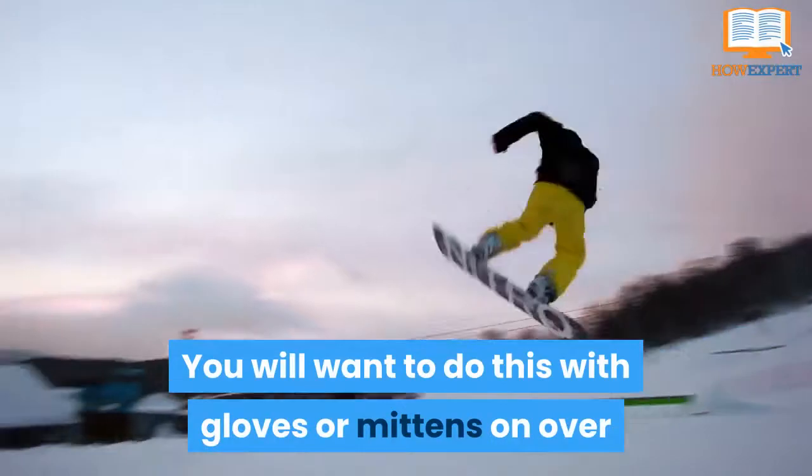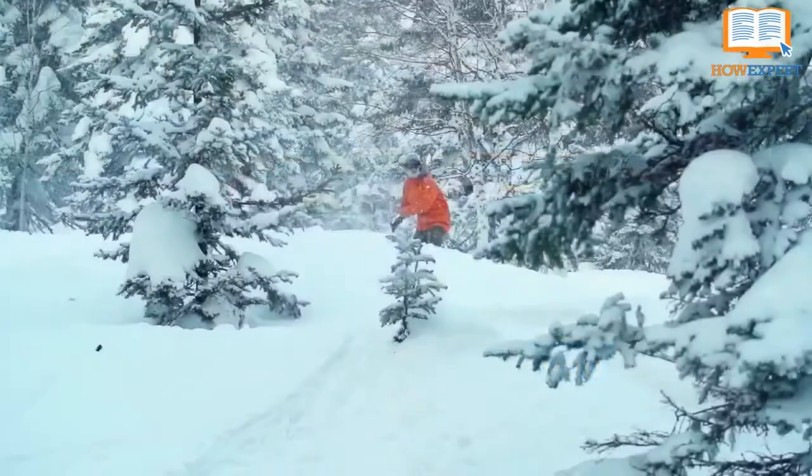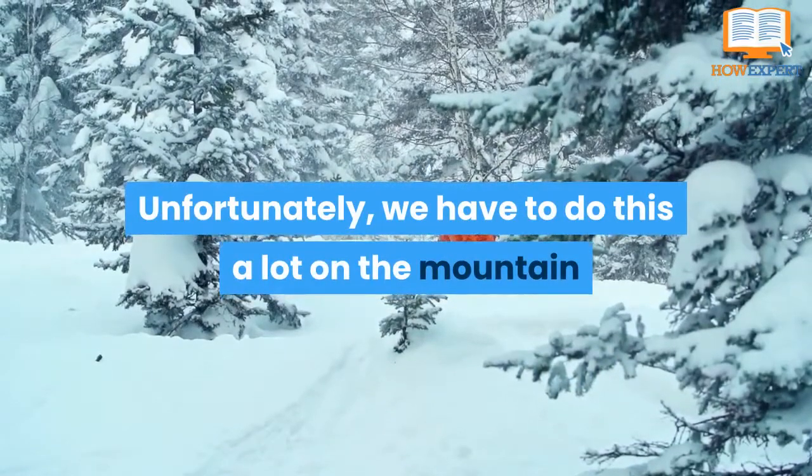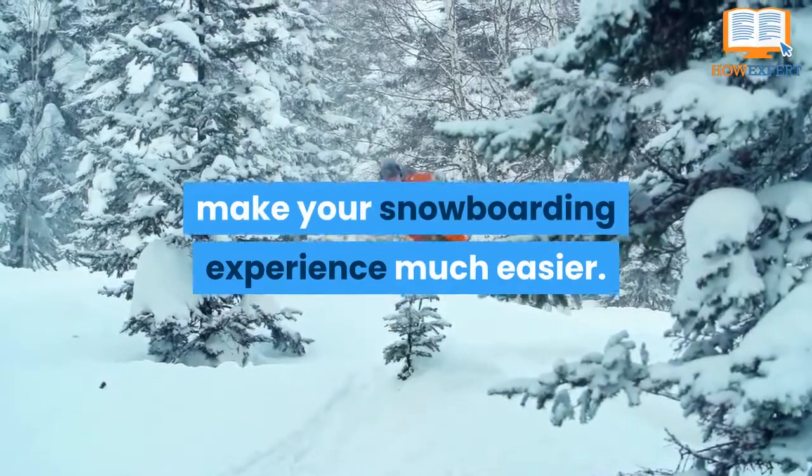You'll want to do this with gloves or mittens on over and over again until you get the hang of it. Unfortunately, we have to do this a lot on the mountain, so getting comfortable with your bindings will make your snowboarding experience much easier.